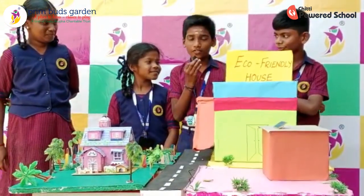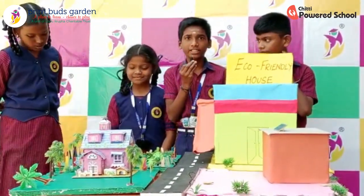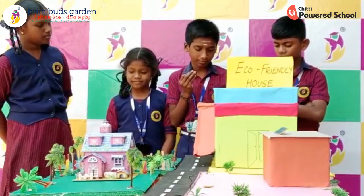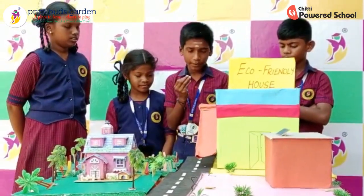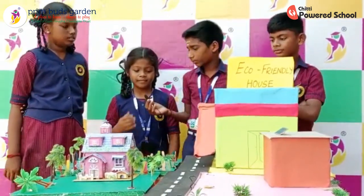There is a model of eco-friendly house. It is built using materials and technology that reduce the carbon and lower the energy it needs. The various innovative energy sources we use here are solar energy and the piezoelectric effect. Now, Batma Shine will explain why eco-friendly house is important.